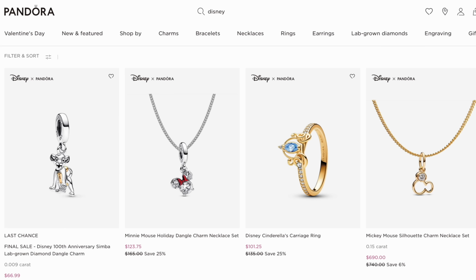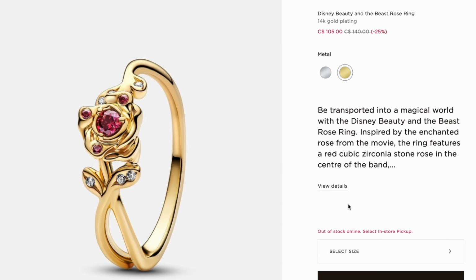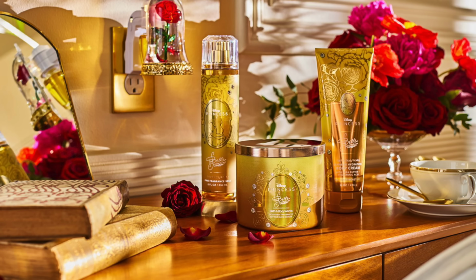Like the new Pandora rings, I love the gold ones, so I actually did get the Cinderella ring and the Belle ring. They have the Snow White ring in silver. Let me know if you guys have any of these. I know some of you were messaging me that you also got the Belle ring, and there's the Bath & Body Works collection that's coming out really soon.